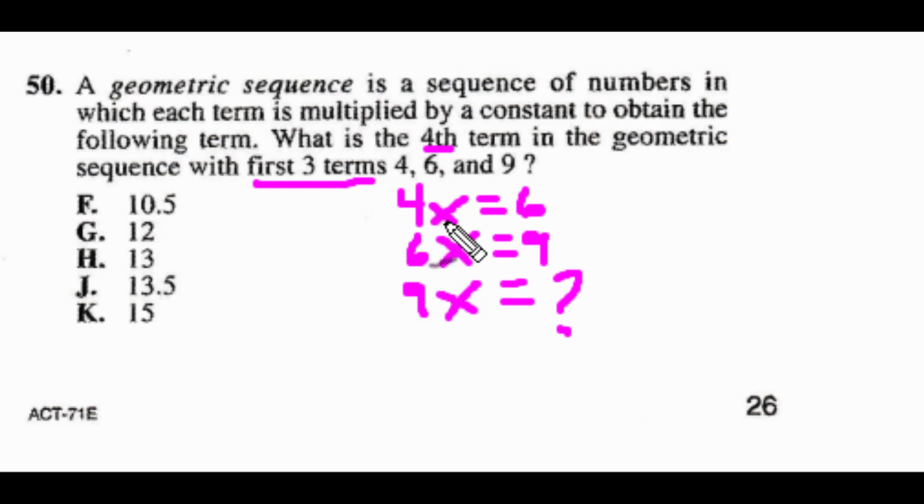4 times what number is going to give you 6? A simple calculation tells you that your x value is going to equal 1.5. 4 times 1.5 equals 6. 6 times 1.5 equals 9. So 9 times 1.5, what does that equal? That equals 13.5, which is answer choice J. Sequencing, kids, see what I did?